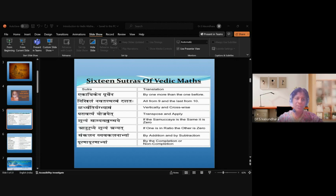So the first sutra is Ekadikena Purvena, by one more than the one before. First, I'll read out all the sutras, then we will move on to slowly see how we can apply the sutras periodically. Nikhilam Navatashcaramam Dashatah, all from 9 and the last from 10.